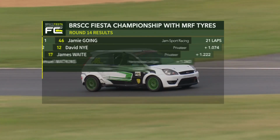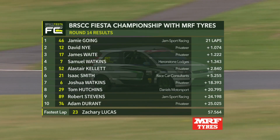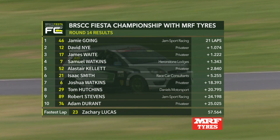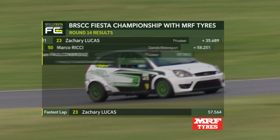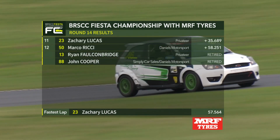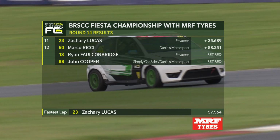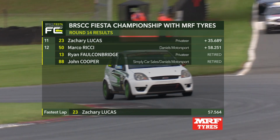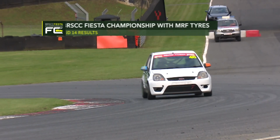Isaac Smith was second on the road, but with the track limits penalty winds up in 6th place, but good points nonetheless. Josh Watkins next from Tom Hutchins and Robert Stevens. Adam Durant 10th from Zachary Lucas and Marco Ricci. Non-finishers Ryan Falconbridge sadly, and John Cooper in the 88 car. Zach Lucas gets the consolation of the fastest lap.